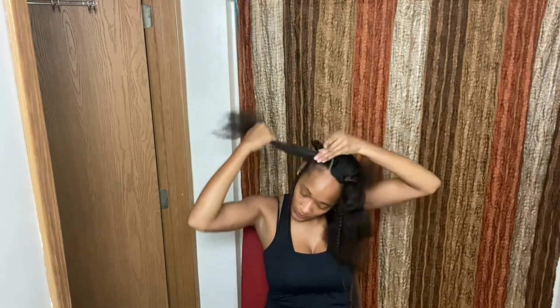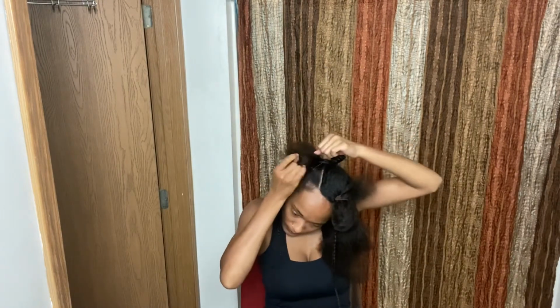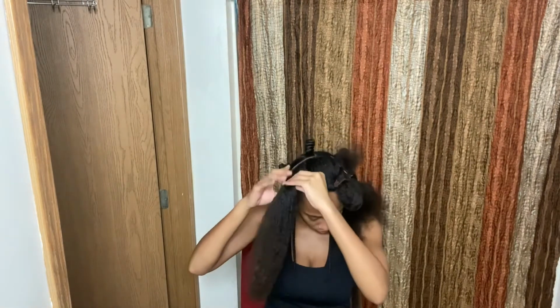And so once I got it smoothed out, got my rubber bands, black rubber bands. And listen, you cannot use cheap rubber bands, okay? I tried it and the rubber bands just slip right on out my hair. I don't know if it's just my hair type, but nah. I need the rubber bands that's kind of thick. Y'all know what I'm talking about.